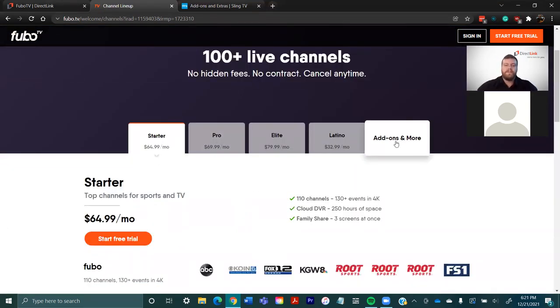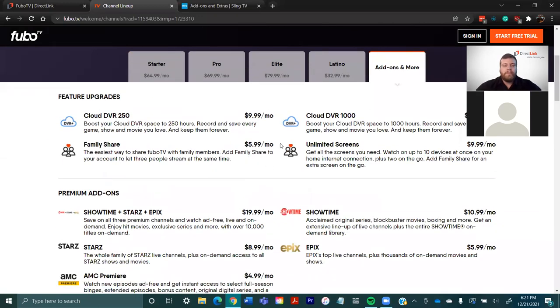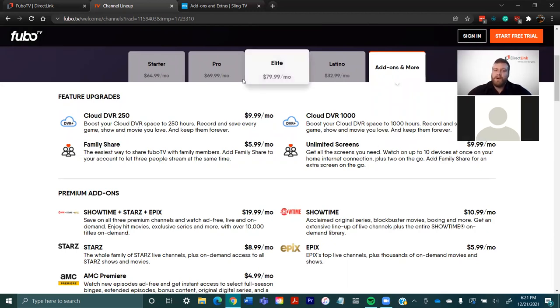Because again, Fubo TV is a really great service for sports fans, and they have some other add-on options as well. So you can add on some cloud DVR storage if you'd like. So maybe you just want the starter plan, but you want the 1,000 hours of DVR storage. But it wouldn't make much sense to do that since Pro is only $5 more than the starter plan. So that's why it's good to get on here and compare and contrast the prices and the features.